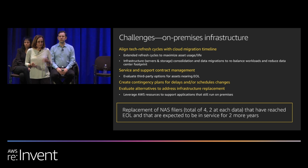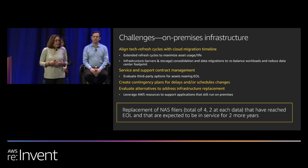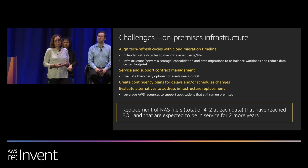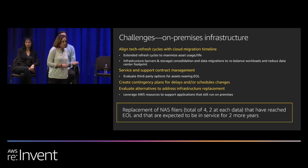The last year, we had them, or actually this year, in third-party support. And we know that those services need to still be provided for on-prem applications for at least 2 more years. So we started looking into what to do with those filers. Obviously, the easy way is get something similar.